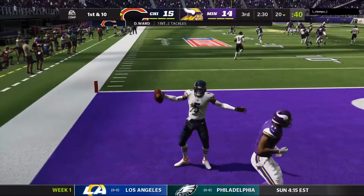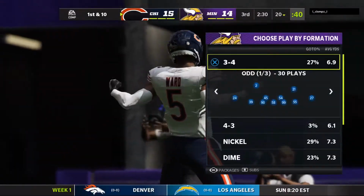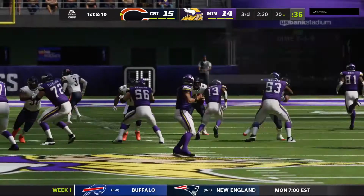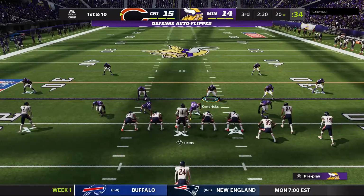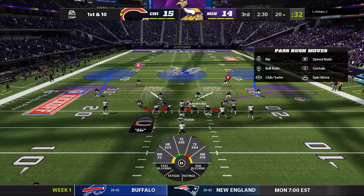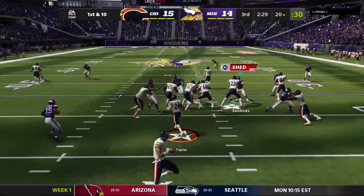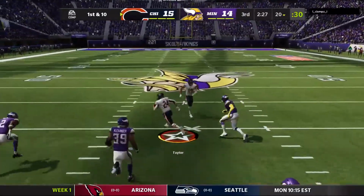Picked up by Denzel Ward. And the Bears are going to get the football here as the ball will come out to the 20. So it was a drive that had real promise here to begin the third quarter, but ultimately derailed by the INT. And that was the position you wanted to be in. Coming out to start this third quarter, get a nice drive going, looking for the end.